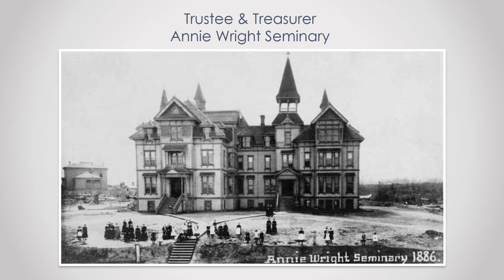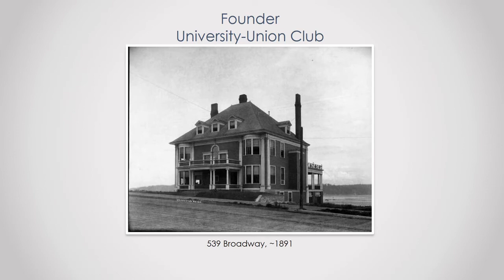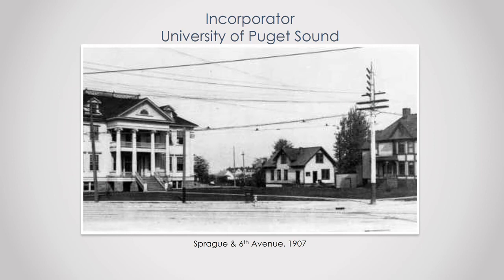He was founder of the University Union Club, which is right up the street here from us. His second house that he built in 1890, also a double house, was not exactly across the street, but almost across the street from the club. He was Incorporator, which basically means one of the original founders of University of Puget Sound. This is the original University of Puget Sound building that was at the corner of Sprague and 6th Avenue. Later, the campus moved to its current location.